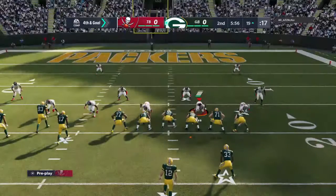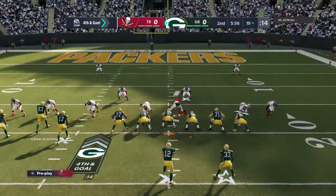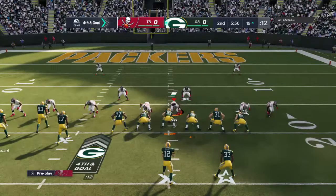The offense stays out there. A big challenge here from this far back, but they're going for it on fourth and goal.